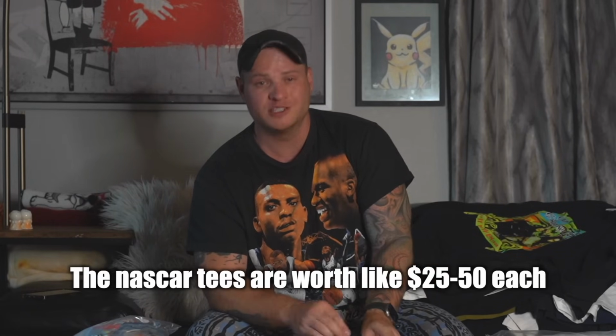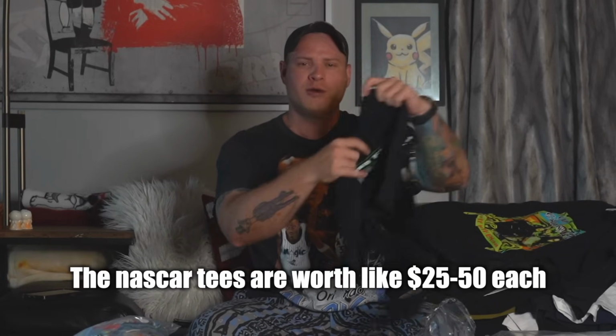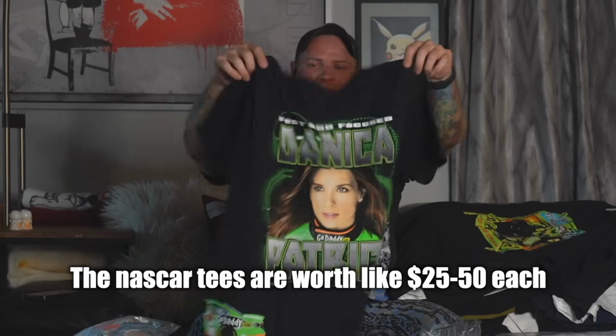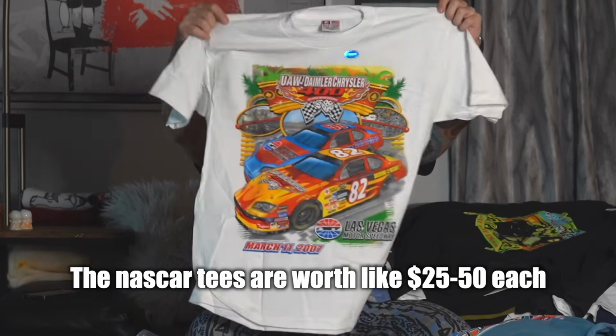Let's see. It's a black shirt, so I do want to open it to make sure it's not dry rot if it is vintage. Oh no, screen printed tag. Oh, it's Danica. Danica Patrick. That's actually pretty sweet. Whoa, all right. The GoDaddy car. 2004 Daytona 500. That's pretty sick. 2007 Las Vegas Motor Speedway.